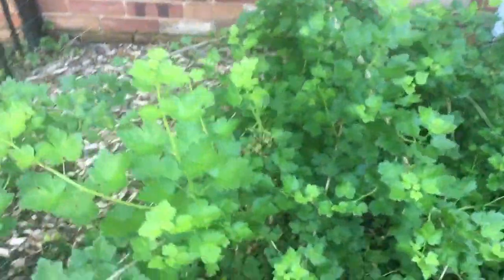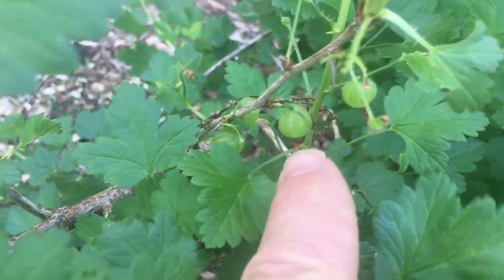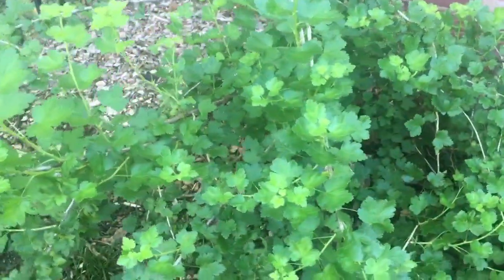And this is a gooseberry plant. And let me see if I can zoom in here, and you can see I have quite a few gooseberries. There's hundreds on this little tree right here. They're just kind of hidden behind the leaves right now.